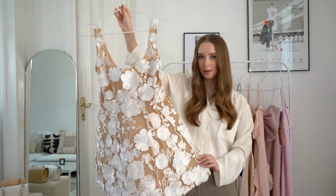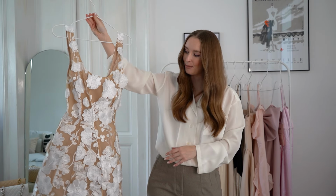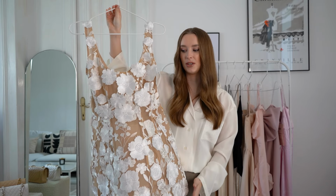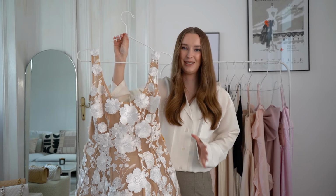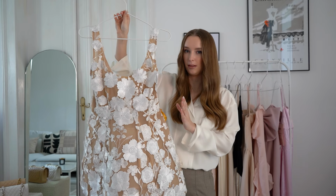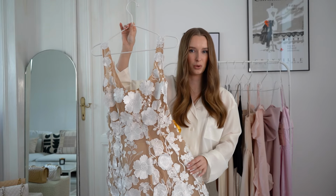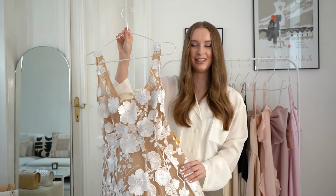So the very first dress that I would like to show you is this one here from a brand called Bronx and Banco. I ordered it on the Revolve website, and I'm honestly not sure if this is really a dress that is suitable for a wedding guest, because it looks quite short and it gives me some bachelorette vibes, but it was just too cute to not try it out. I love the style of this one. The base of the dress is beige, but obviously it comes with white flowers, so I'm not sure if it's too bridal, but it's just too cute to not give it a try, to at least show it to you.